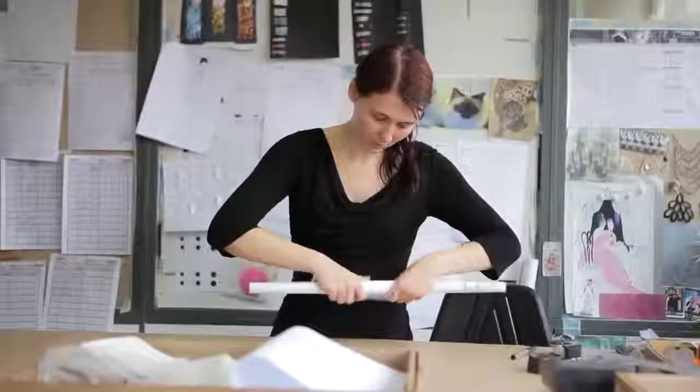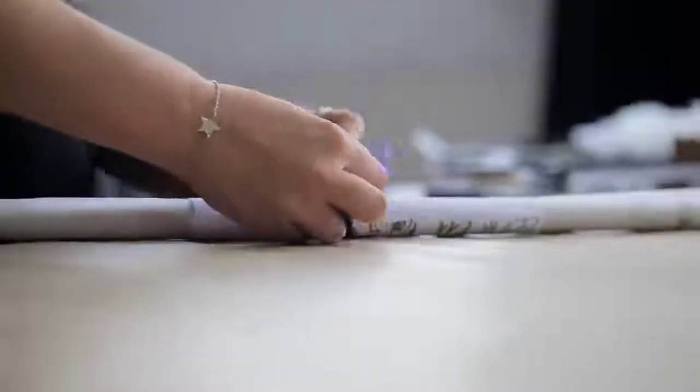The exact position of each embroidery must now be approved by the Dior Atelier.